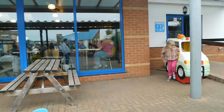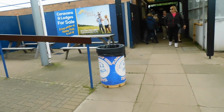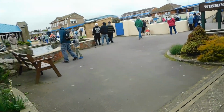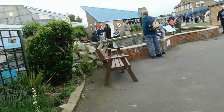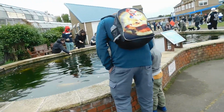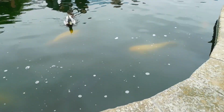It's only a little place, and we went into the cafe pretty much first thing because everyone was hanging around the seals. Then we decided to go into the butterfly house. Matthew spent some time with his daddy, and he did enjoy looking at this pond with the ducks in it.